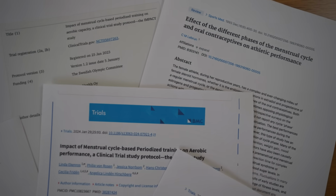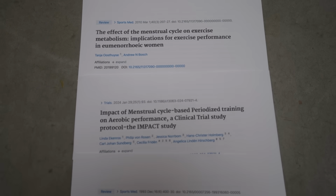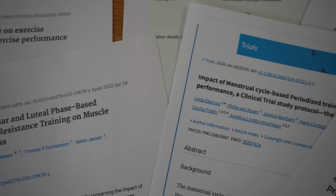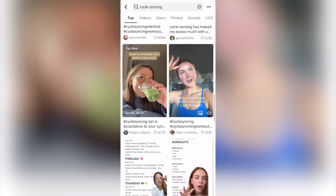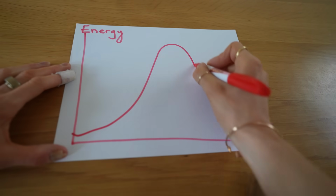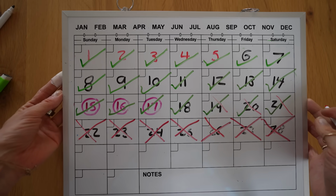So is cycle syncing actually legit? Studies show mixed results. Some research supports training based on hormone fluctuations, while others say individual variability matters more, meaning what works for me might not work for you. And I see it everywhere on the internet. I see so many different opinions because we're all different. Some people I've seen online show improved energy and fewer PMS symptoms, while others felt it was too rigid or simply didn't notice a huge difference. The takeaway: listen to your body.